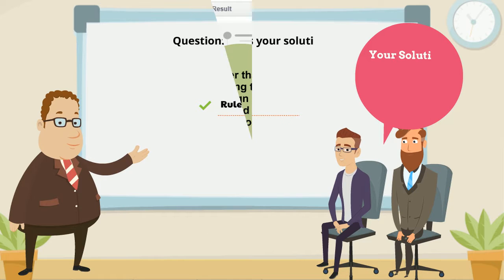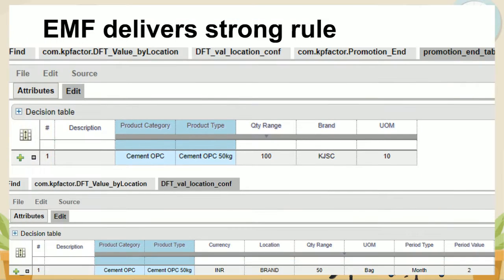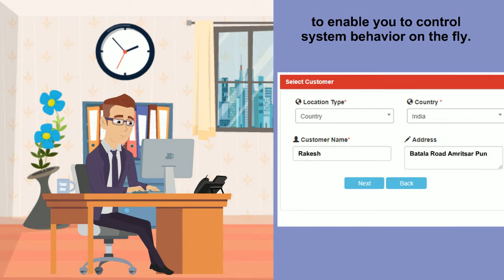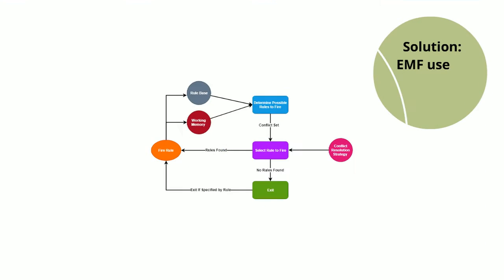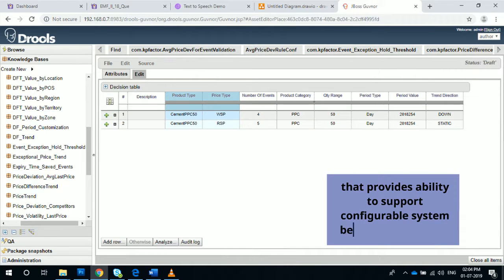Does your solution require rules-based configurable system behavior? EMF delivers a strong rule framework to enable you to control system behavior on the fly. EMF uses a rules engine with a UI that provides the ability to support configurable system behavior on demand. Examples are changing the thresholds for alerting, etc.